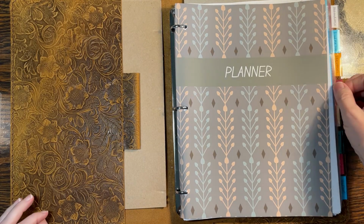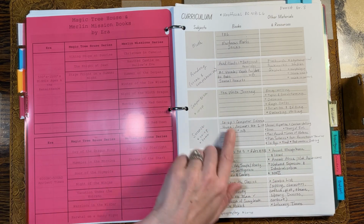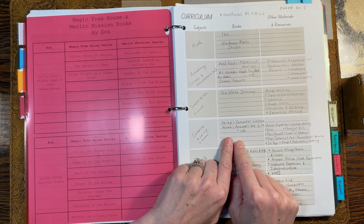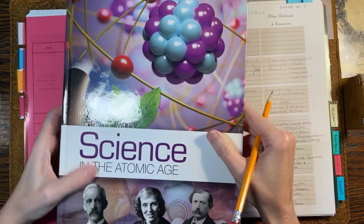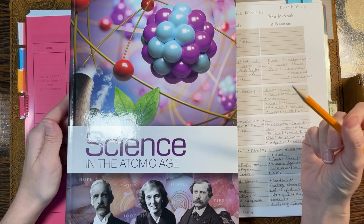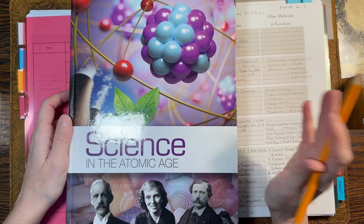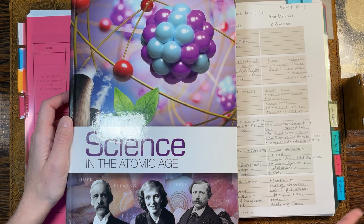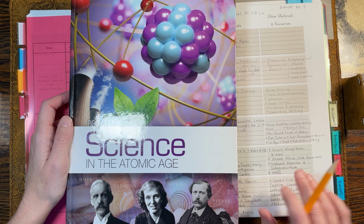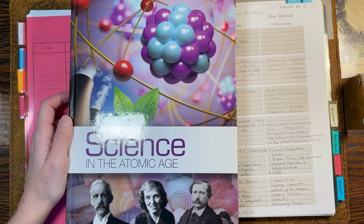We'll start with Everett. This is usually the easiest. So I wanted to add something to his curriculum list for the year. In a recent video I showed that I bought a bunch of Berean Builders science books that are, I think they say, K through 5 or K through 6 or something. But then there's also this one that came after, and it was Science in the Atomic Age.